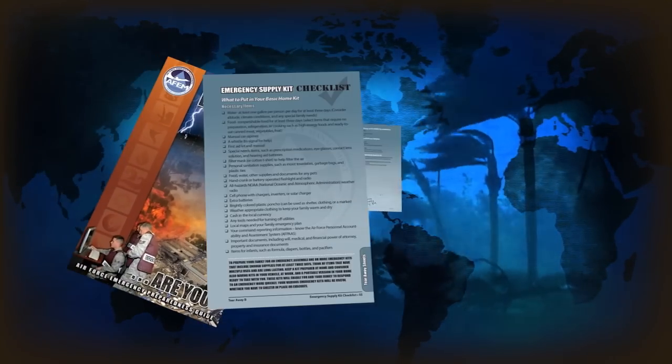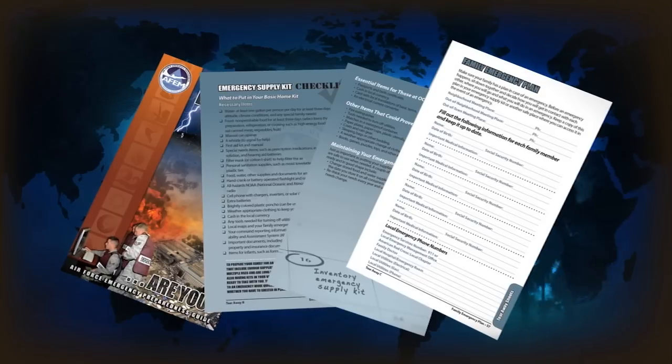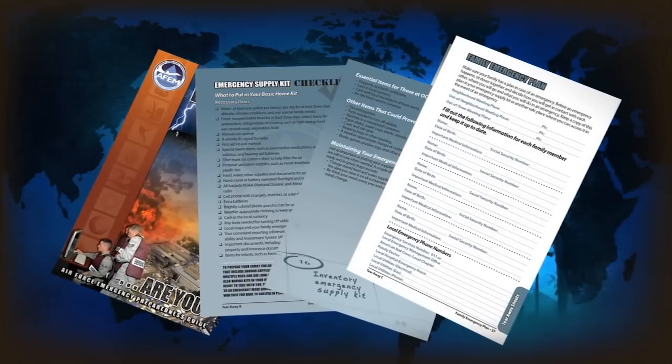Preparing should begin weeks or months before the season starts. This allows plenty of time to gather any needed supplies for your emergency supply kit and develop or revise your emergency plan.